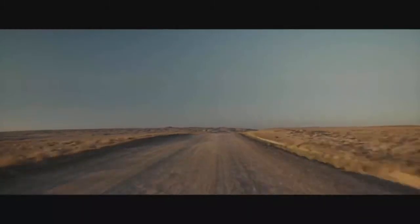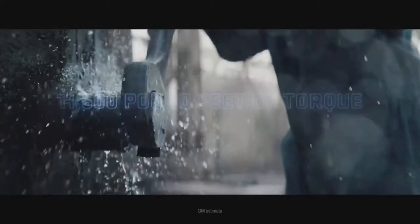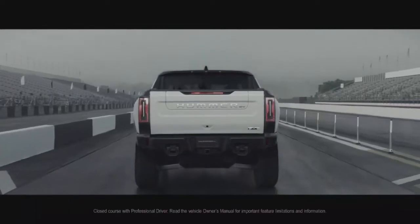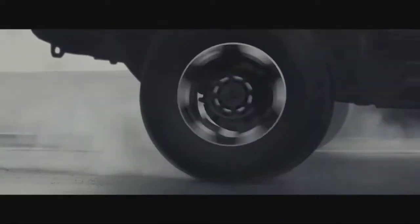The quiet revolution begins with the nearly silent all-electric propulsion system that offers 1,000 horsepower, 11,500 pound-feet of torque, and for the brave souls who dare to engage Watts to Freedom, the thrill of accelerating 0 to 60 in approximately 3 seconds.